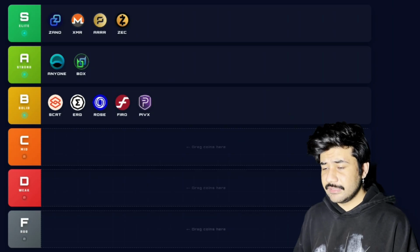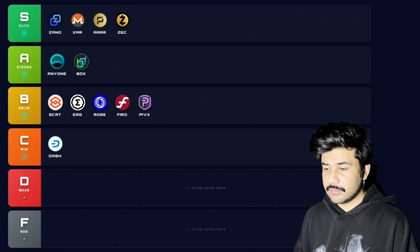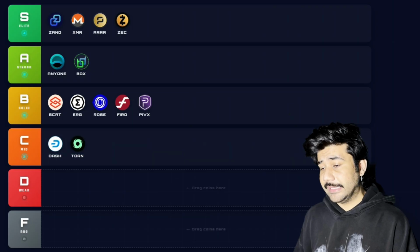Now moving on, we have the C tier. These are the kind of projects which try but don't fully commit. I'll put in Dash here, which gives you speed, and I won't say it's truly private. I'll put Tornado Cash, which is now a legal minefield, I'd say.